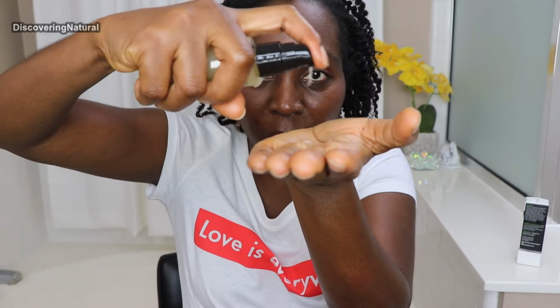I'm gonna take some more. Okay, so according to their directions, I'm reading it from their website. It says easy to incorporate into your daily hair care. So they say it's easy to use. For best application, apply to slightly damp hair after washing or rinsing.